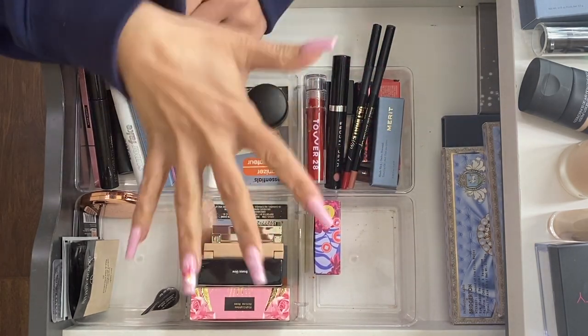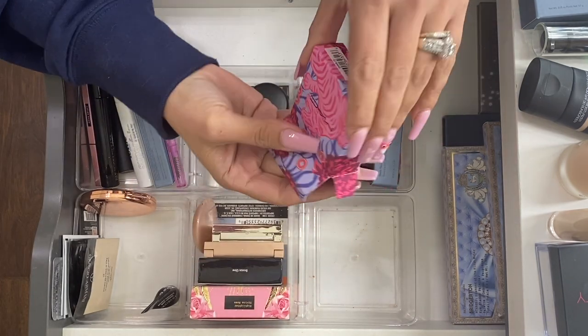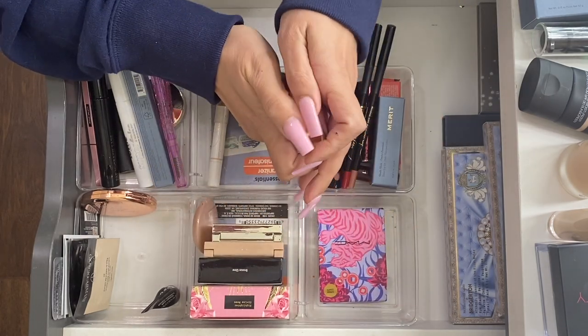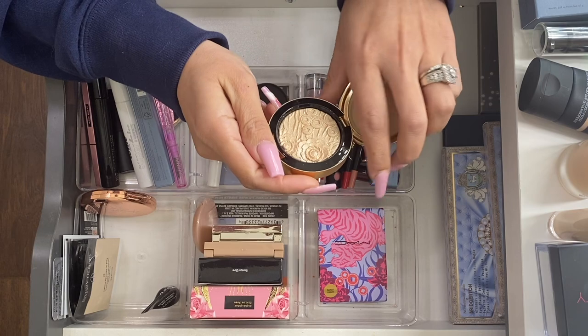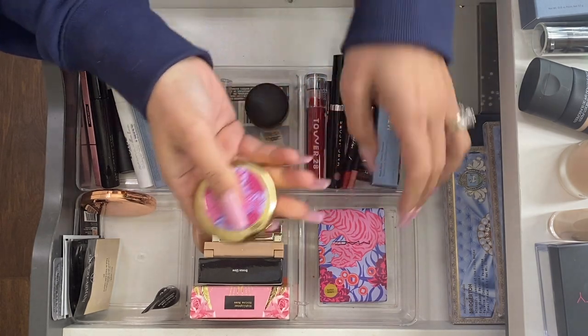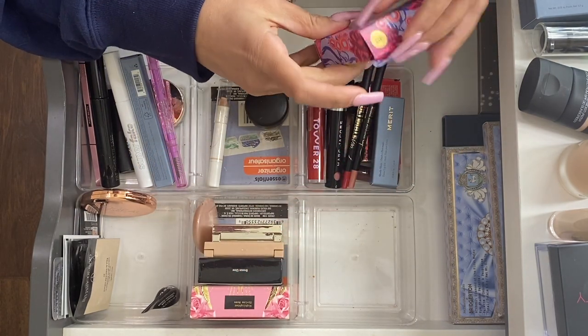For highlighters, I have a lot of highlighters in here. I had the one from MAC. This is the Lunar Lights highlighter from MAC. This was so pretty on the skin. I almost did not want to touch it because of the embossment, but it looked so beautiful on the skin. Really loved it, and I just really like the packaging and the embossment on it.